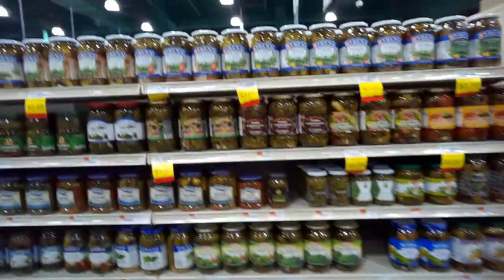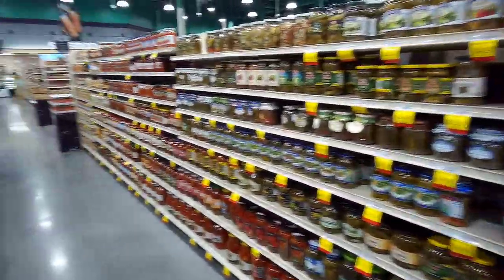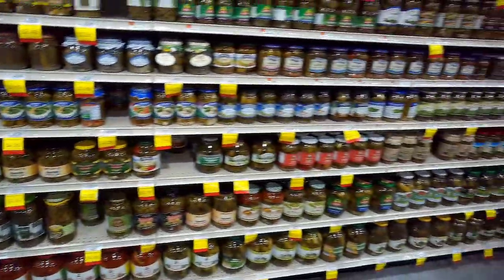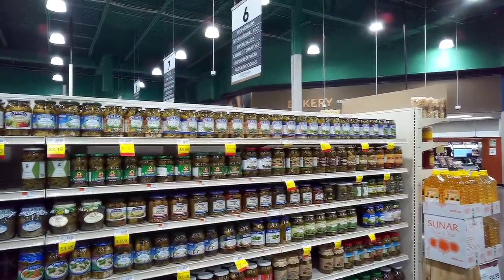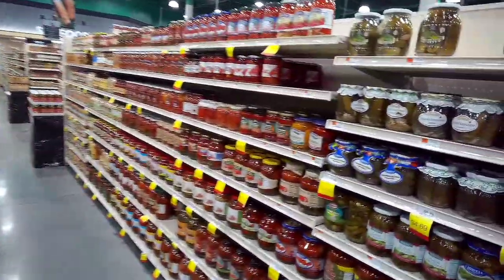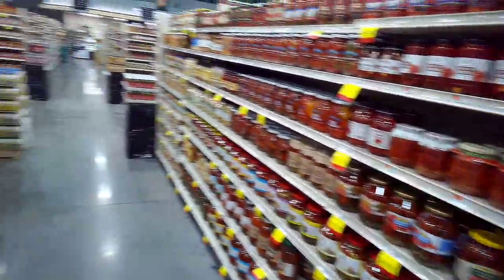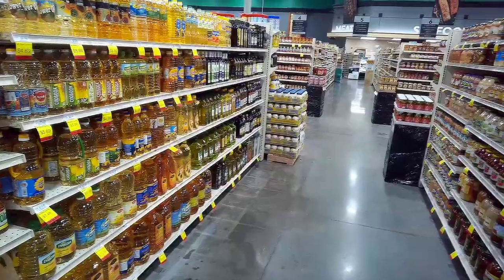Well, here we have a literal aisle just jam-packed with pickles. And again, I'm looking for the brand of pickles that I picked up that Mom and Dad liked the last time I had been to a Bell's Market. Alas, to no avail, it was not here.